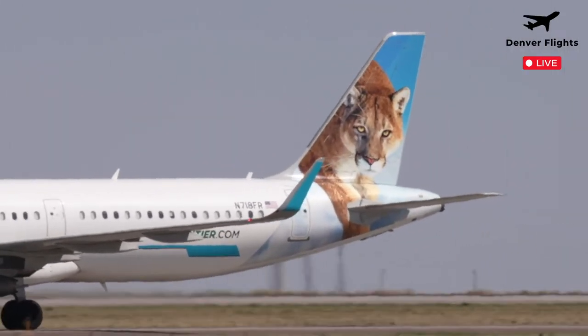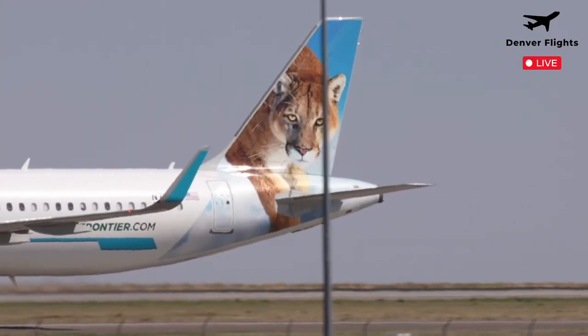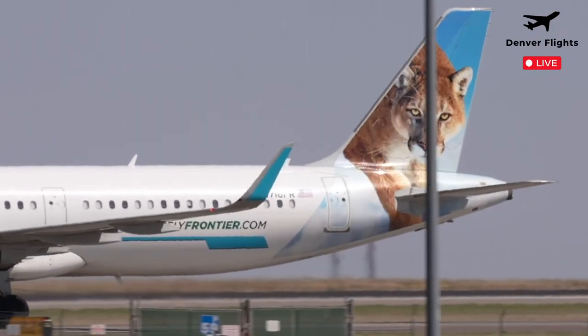Southwest 2737, Denver Tower, runway 17 right, clear to land, wind 150 at 16, center field gust 25. All right, clear to land, 17 right, Southwest 2737.